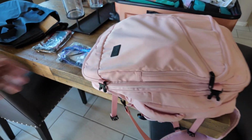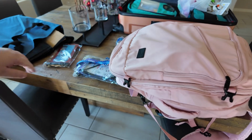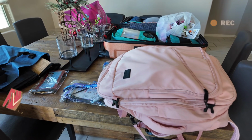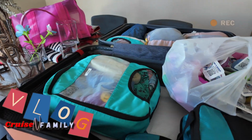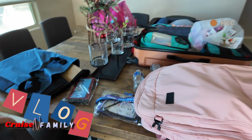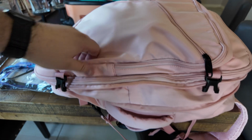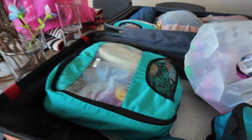Something that we're trying out this go around is, and we've done this before where we've had backpacks, but we got backpacks that open up kind of like a suitcase, like it has the compartment, the inside looks kind of like this. This is a hard shell, but this one opens up like that. So having some of the stuff being able to be taken on, and then also obviously some of the stuff that we're going to check.